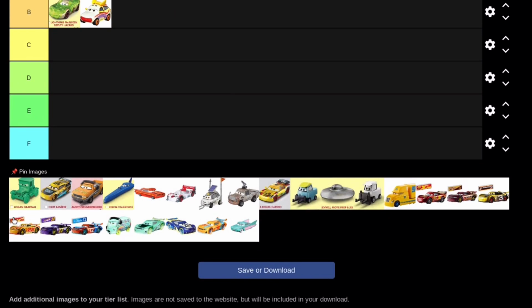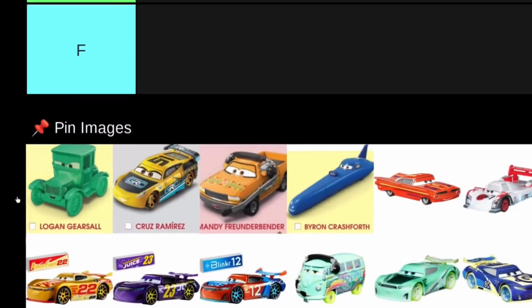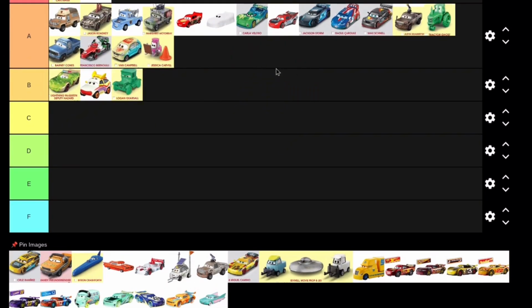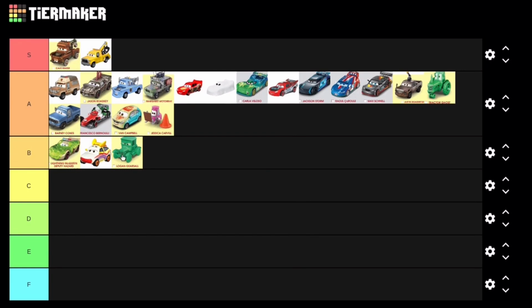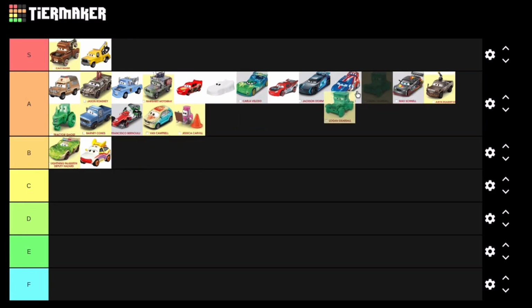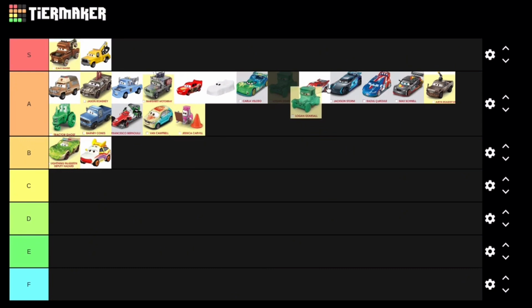Then we have Logan Geara, so there's that other ghost I was talking about, the Model T repainted ghost, almost like Lizzie, repainted to look like a ghost, but I think he's definitely supposed to be a male, not a female like Lizzie. I think I'll put him pretty high actually, maybe just above Raul. I think that's a good spot for him. He's really cool. I mean, he's a Model T, so that just scores him some extra points just because who doesn't love Model Ts? But, yeah, I think that's a good spot for him right there.